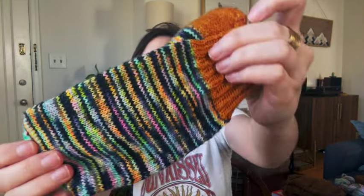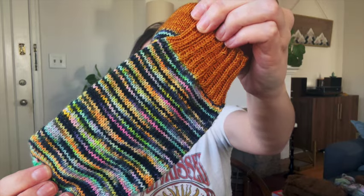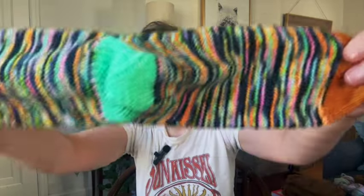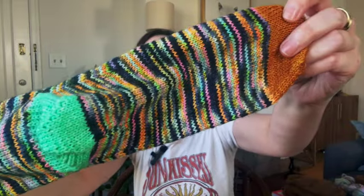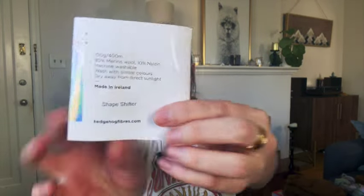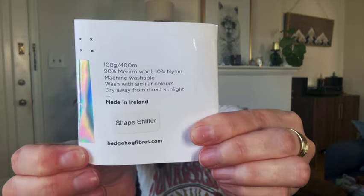So it keeps focusing in and out, but I just love the way that this yarn knit up. It's so gorgeous. And the accents together just really, I don't know, they have tones of everything else in the sock, so it's very cool. I'll show you the label. This is Hedgehog Fibers, and like I said, the colorway is Shapeshifter.